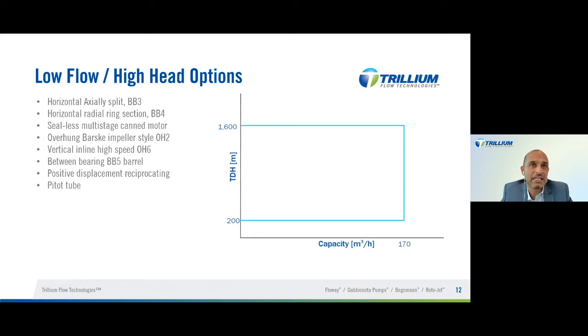Then high-speed integrally geared vertical inline design is another choice, which is called OH6 in API 610. And last but not least is the pitot tube. So we'll touch briefly on each of these technologies, and then we will get into the details of the pitot tube.